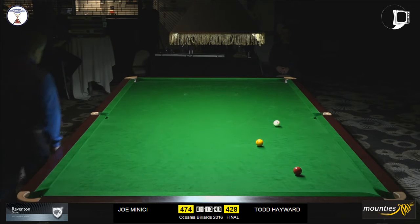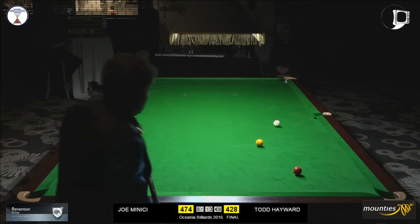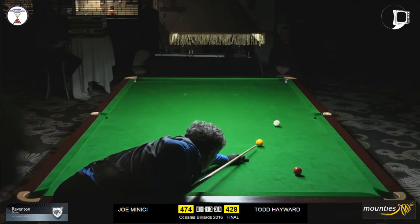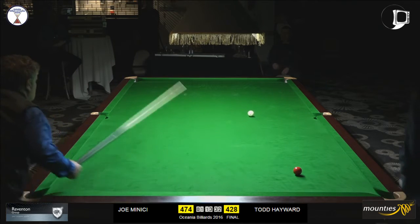98 to go, so he's just on the cusp of 100 here. Simple enough in the middle to cash the 100. Well, that's the mathematics, isn't it? 50 behind at the break and 50 in front now. It's got to be a ton. Yeah, nicely done, well done.